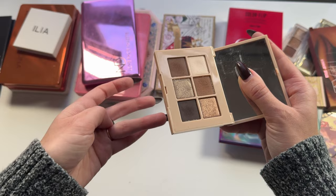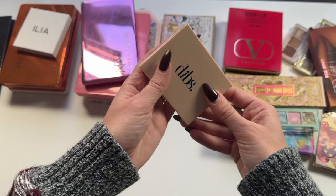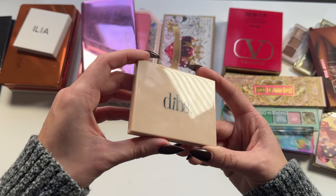I also love traveling with this one. The shimmers are nothing to write home about, but they're a decent formulation. Mattes are also good, and you can go pretty deep with this palette. I like the slight matte. It's well used. I love to use it for an everyday look. It doesn't make me excited or inspired, but it's a good quality eyeshadow palette.